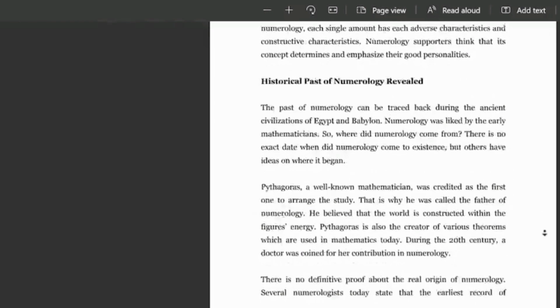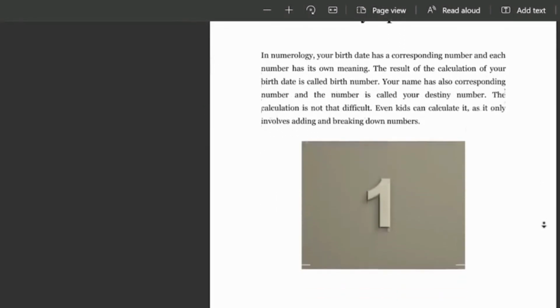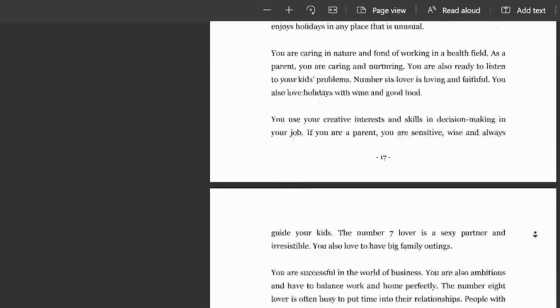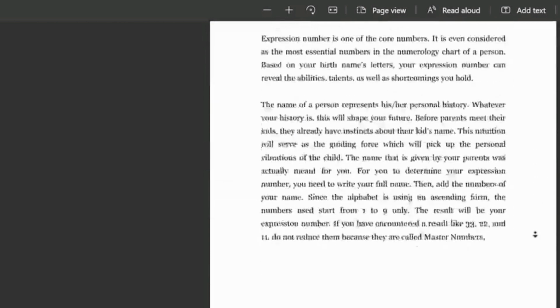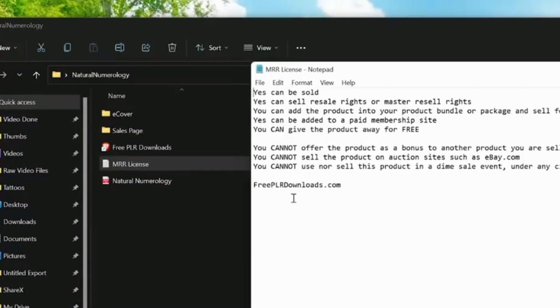But you don't have to film your face, you don't have to talk into the microphone, and it's gonna be super simple for you to make a video like this. And I mean, this ebook is so long that you could probably make more than one video from this for sure. And then I want to show you the MRR license.